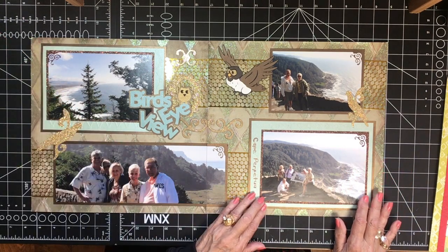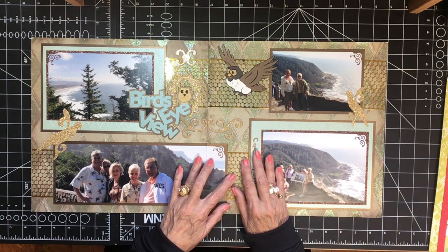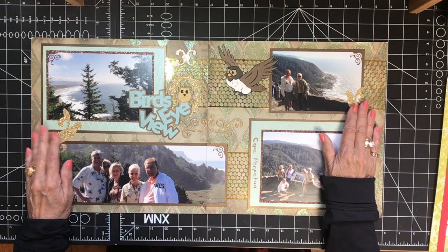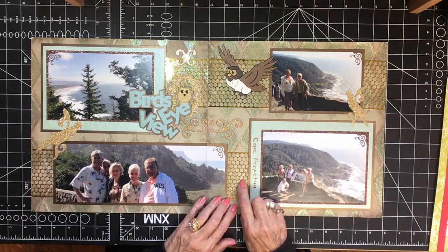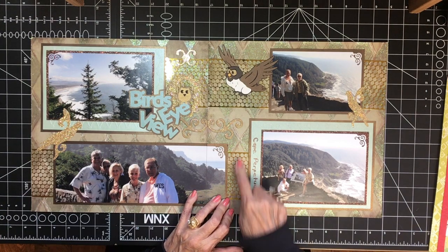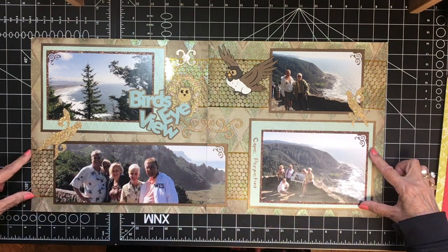I used some glitter paper here because there's glitter on this background paper. And I had these glittery embellishments that I used. So I had foil punchinello ribbon in gold. I have silver too, but I used the gold here as a border behind.